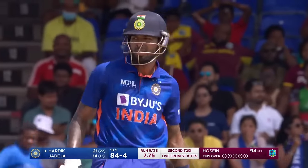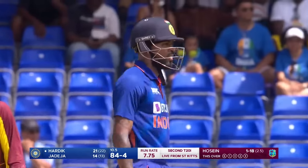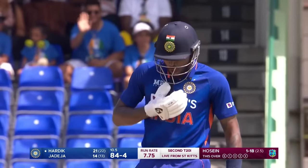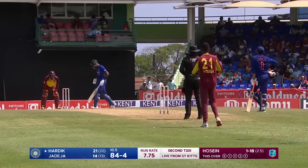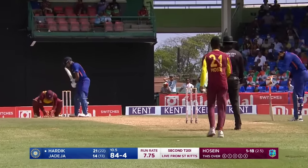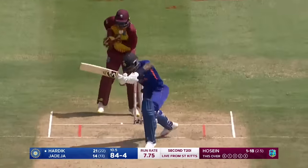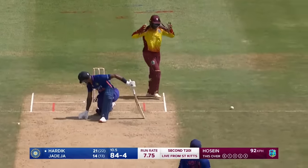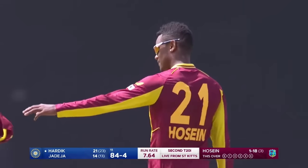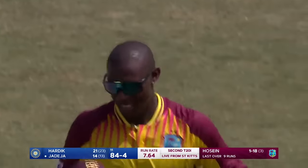Precious dot delivery from Akil Hussain. Seen that element of surprise from him. The wider, slow delivery that got the wicket of Rishabh Pant. Turn, significant turn. Chance of a missed stumping, maybe. We'll have to look at it again. 11 overs gone, 84 for 4.